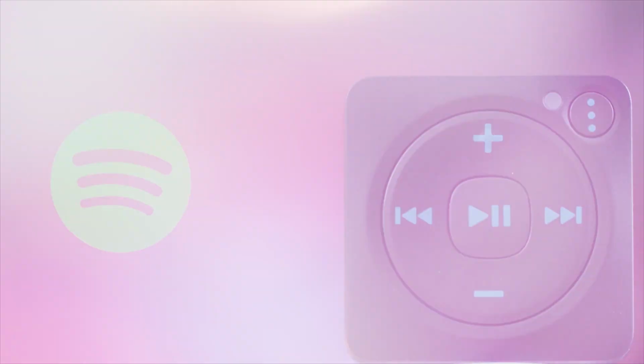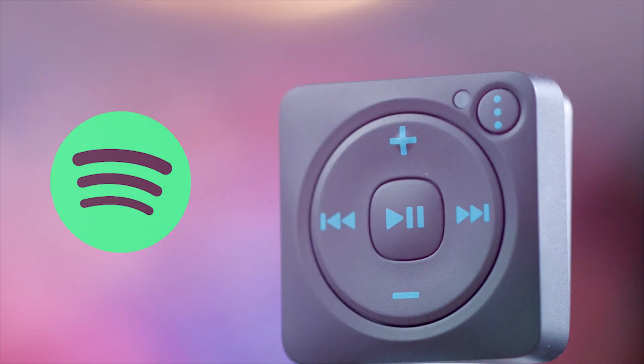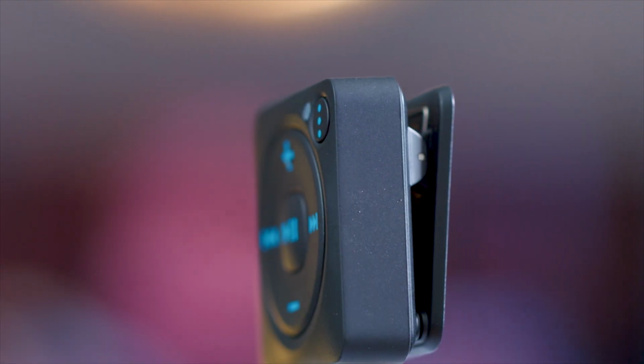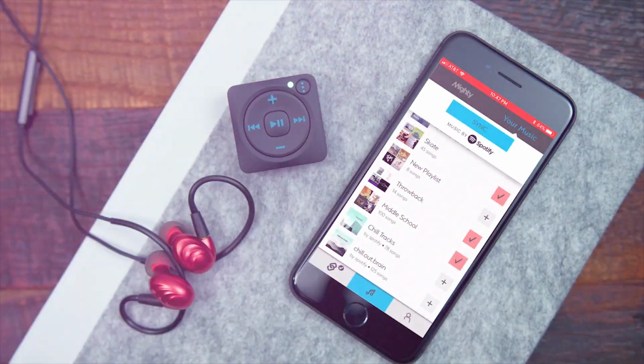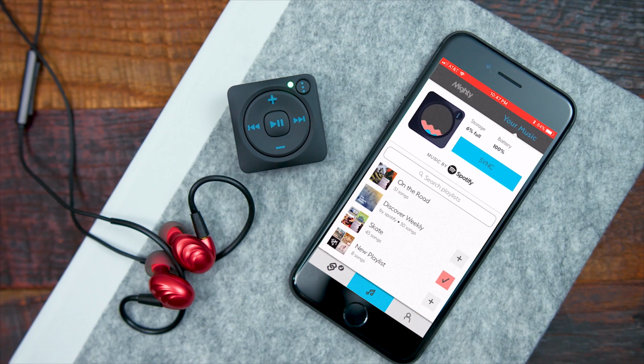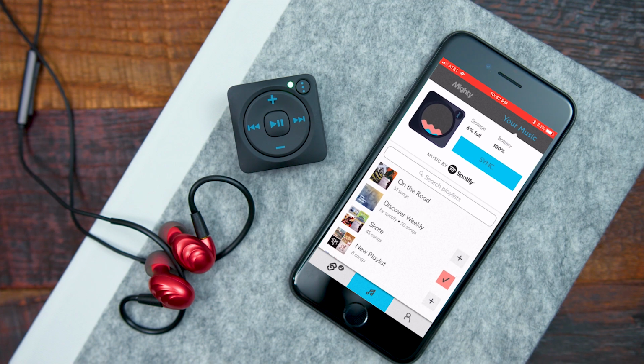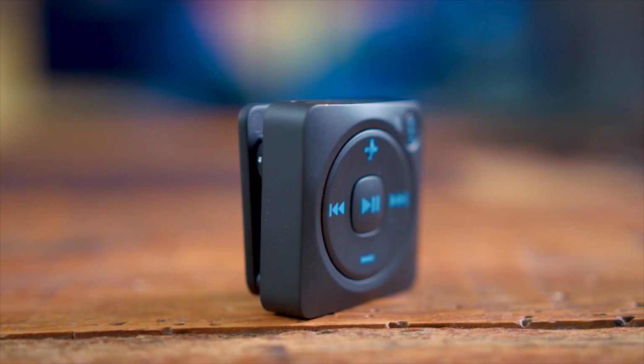So everything is controlled from the Mighty app. Like I said, you sync it to your Spotify account. Side note, you do have to have Spotify Premium, and it will download all of your playlists over Wi-Fi right to the Mighty Player. No cables needed. You never have to hook it up to your PC or anything. And if you update your Spotify playlist, it will auto sync to the Mighty as well.